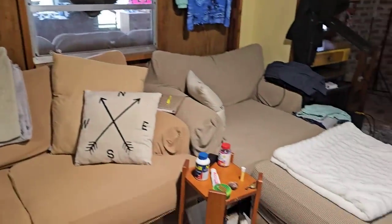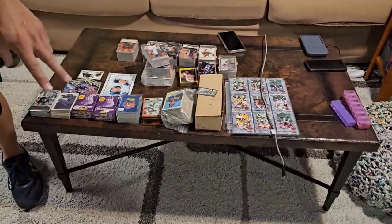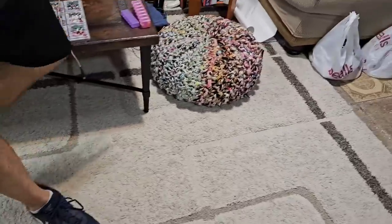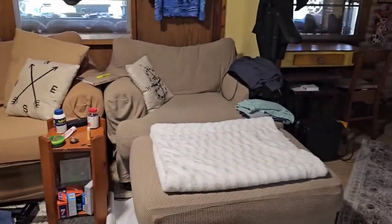Do you think we'll ever paint the walls? I asked you, can I paint the walls and can I paint this plywood ceiling white just to brighten it up? And she was like, oh yeah, you can do that. But everything in here, from the items that we're sorting to the rug that you're walking on, to this footstool thing, to the blankets, this is all from storage units.